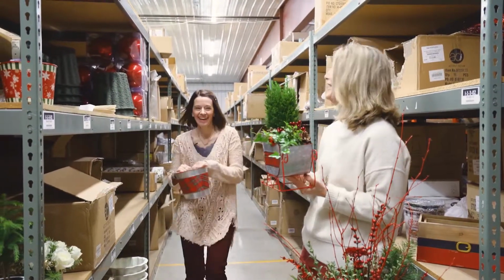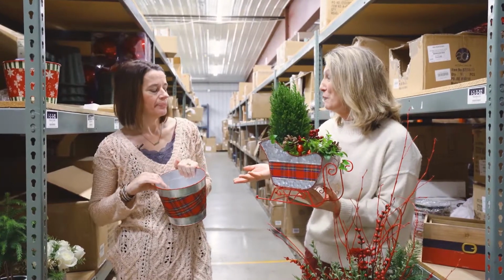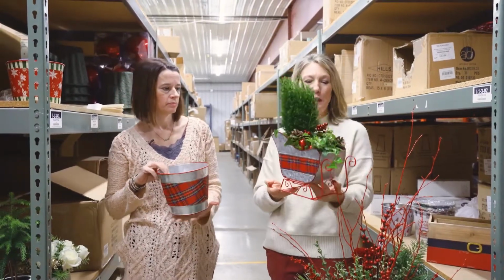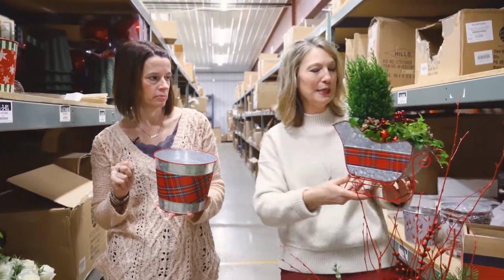You got it, Kristin. So yeah, it is bigger than what I thought it would be. And I love how it's finished on both sides. Sometimes we get those sleighs in and they're only one-sided, cute on one side, but it's adorable. There's a liner in here, so it comes with a liner, so you can do a fresh arrangement as well as something cute like this.